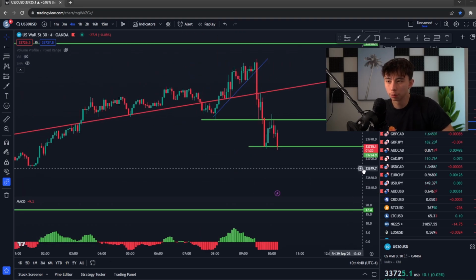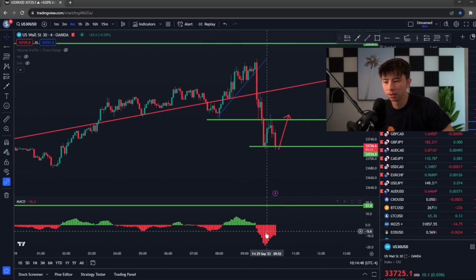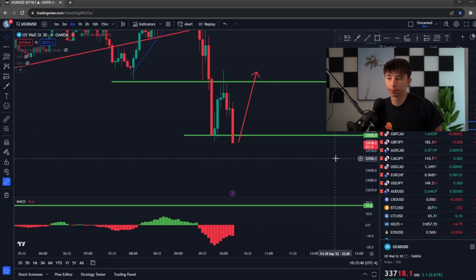If we don't get that true break, we might still enter, but we might wait for price to pull back a little bit and form a green MACD. See how we have red here? We want to wait till it forms a green MACD if we don't get a true break here, and then enter a little bit higher up back there. Looks to me like we might have a true break here.